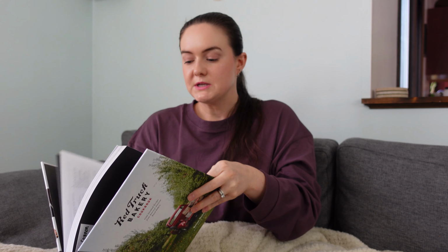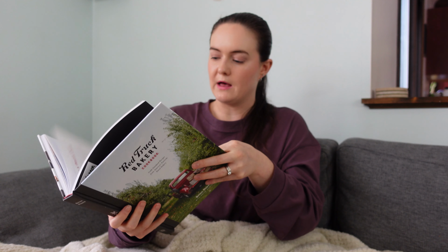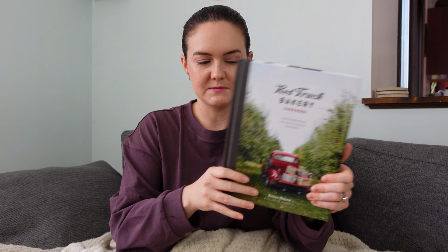But this is all baked goods. It's mostly sweet stuff, but there is some savory stuff in here as well. I think there's some pot pies and things like that, but it just seems like a really great resource for a lot of delicious baking recipes. So I'm excited to cook from this one.